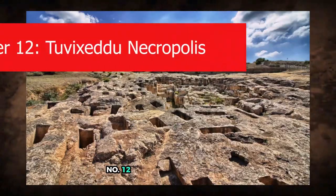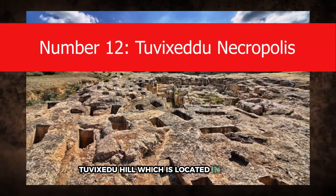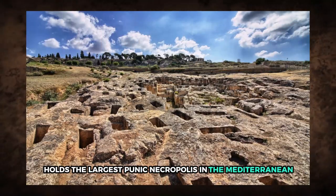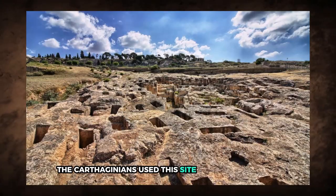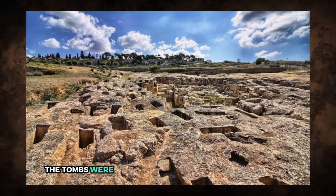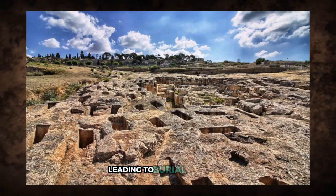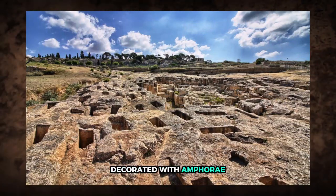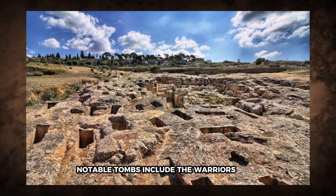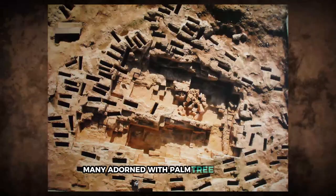Number 12. Tuvik Sedu Necropolis. Tuvik Sedu Hill, which is located in Cagliari, Sardinia, holds the largest Punic necropolis in the Mediterranean. The Carthaginians used this site to bury their dead between the 6th and 3rd centuries BCE. The tombs were often accessed through vertical shafts carved into the limestone, leading to burial chambers decorated with amphorae and small jars for fragrant oils.